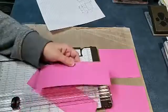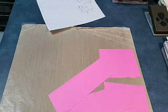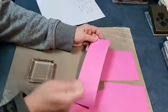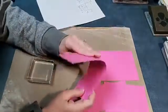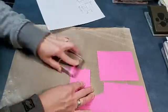And I think I have everything else I need. I hope. All right, so there are 2 card bases. I don't know where my Stampin' Up bone folder is. So we're gonna fold these in half, and I'm just gonna use a bone folder to burnish them.